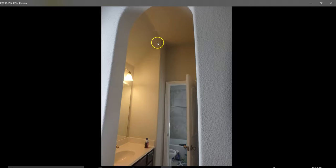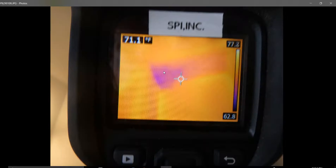Now it could be cold air leaking in, but it looks to me like it's possibly moisture. Not mold, because mold looks different. How will they fix it? Well, they need to go up there with a moisture meter. It's a little device with two little pins on it. Yeah, they should fix that.